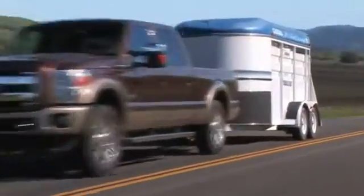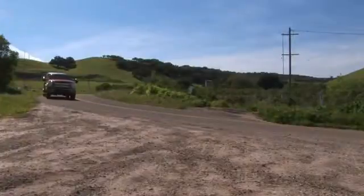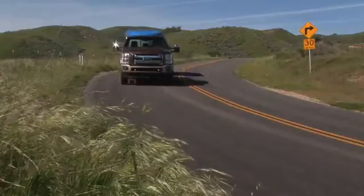I've got about somewhere between 6,500 and 7,000 pounds on the back end of this Super Duty. I have to say I like what I'm feeling. Very little wag, really good power, good pickup. Feels like the engine is well within its comfort zone. For right now, it feels very comfortable and very confident.